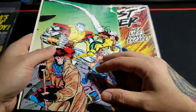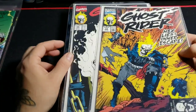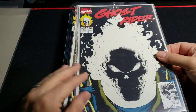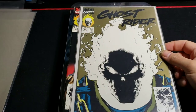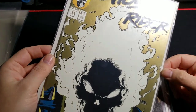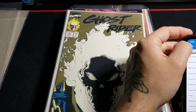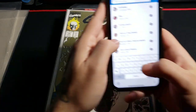Yeah. Oops, sorry. Ghost Rider 11, another 15, another 15. Oh, man, that's a second print? Is that? I don't think it's marked in Key Collector.